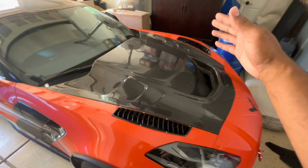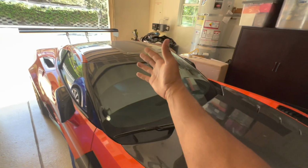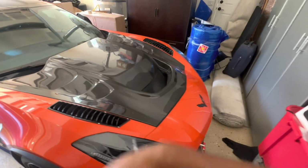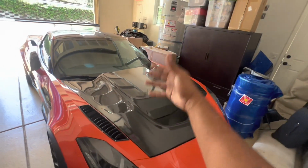Oh man, this car is never gonna be the same, guys. I couldn't even fool you guys. We're saying goodbye, but not forever for this car. This car is now going to be going to RS Future with Amir.